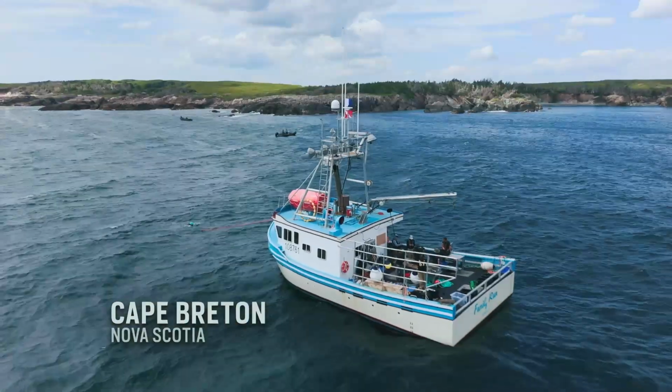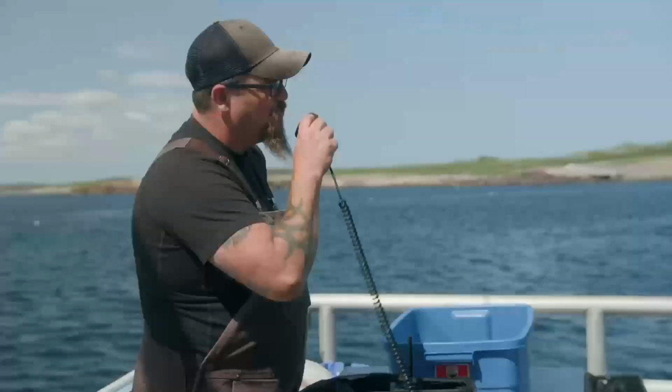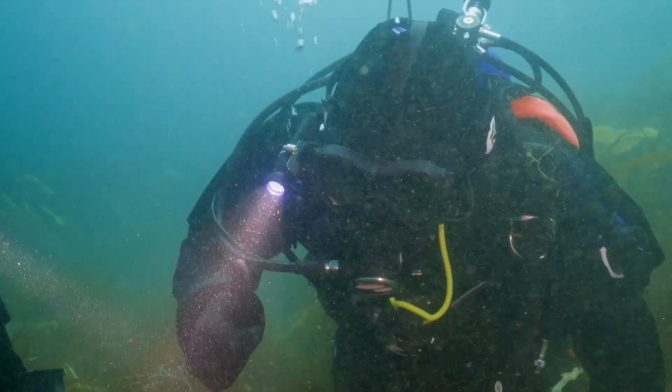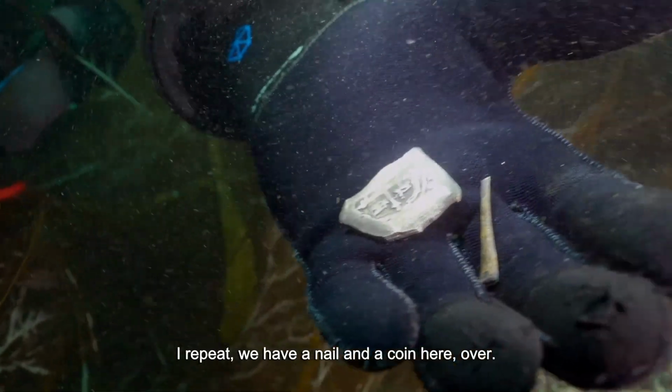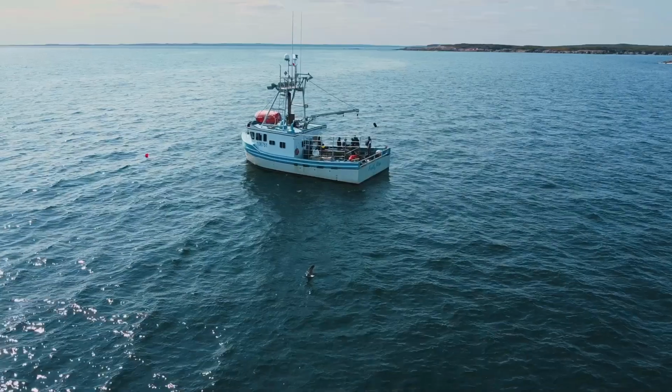With time running out in their latest dive along the jagged coast of Scattery Island. Can you please just say that slower? I really think you're saying you got a coin. Diver Mike Haas has made a last-minute discovery. I repeat, we have a nail and a coin here. Over. Copy that. He said he got a coin. That's what he said.